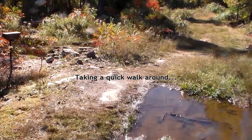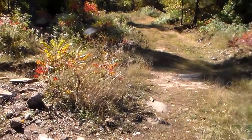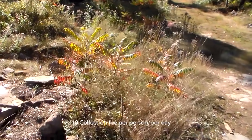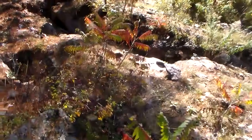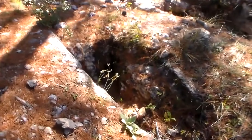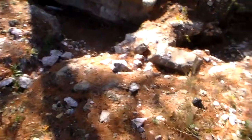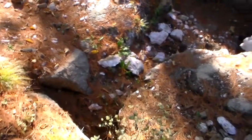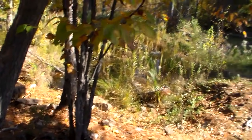Just arrived at the Lost Mine. We're gonna go walk around and have a look. Last time we were here, it was early spring, snow, and a lot of water filled all these voids. So, I'm gonna walk around and have a look. These are all flooded last time we were here, so kind of exciting. Oh, I see that one still is. There's a swamp there.